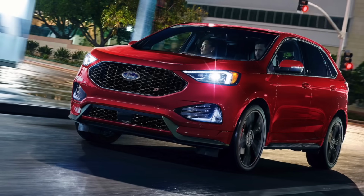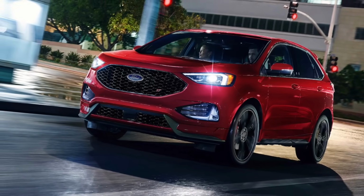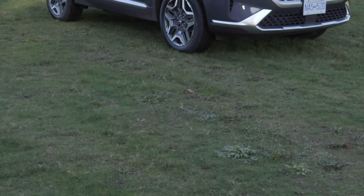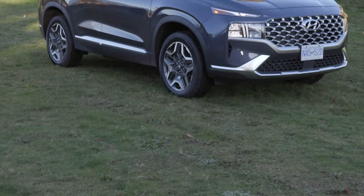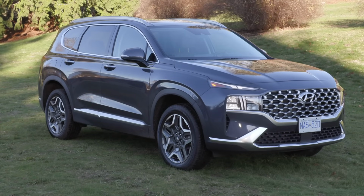Really? Okay, so I wanted to pull some reliability numbers for you on those two, just to give you an idea of where you're at. Consumer Reports gives the 2023 Ford Edge a score of 75 out of 100, and owner satisfaction is 3 out of 5. The Santa Fe 2023 model gets a 38 out of 100. Zoinks. And owner satisfaction 2 out of 5. So not great. Now on the JD Power side of things, they're very close. Edge 80 out of 100 and Santa Fe 83 out of 100.